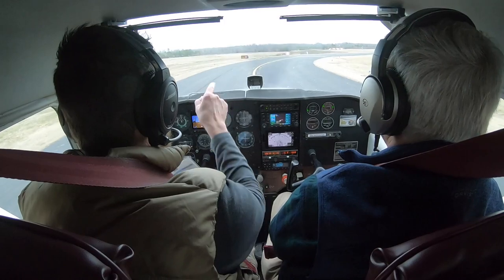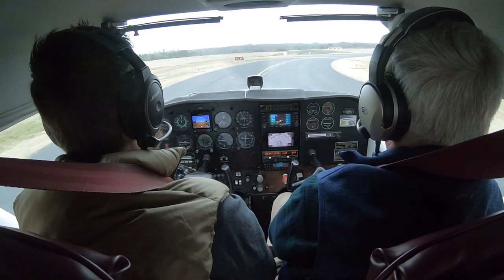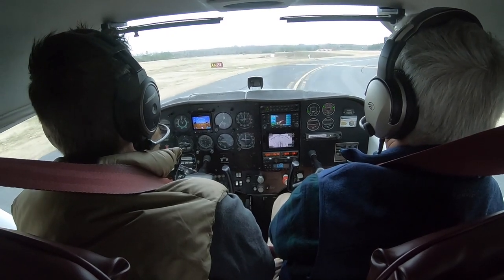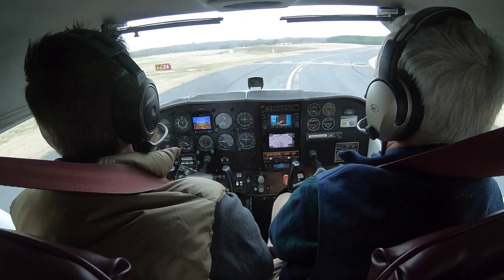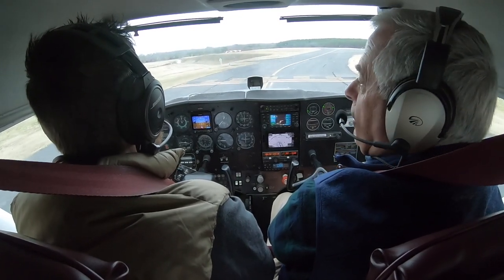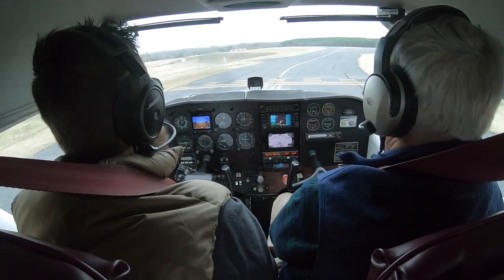Can it run up at the whole chart? Yep. Usually I like to see the line over top of the nose, but after that it doesn't matter how close you are or how far back. I don't try to put the nose wheel on it or anything. Right here? Yep, here's fine.